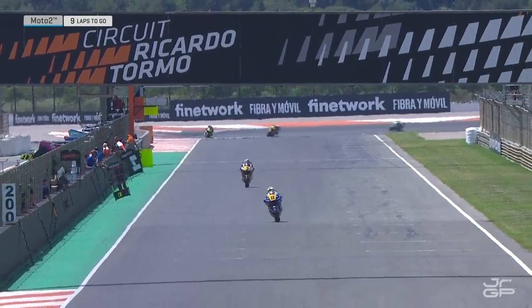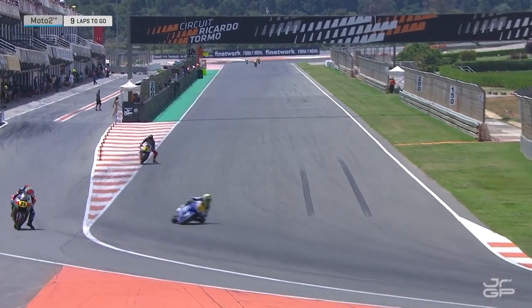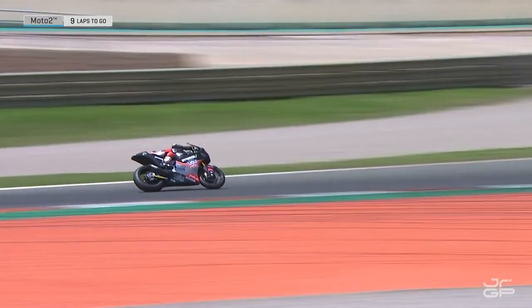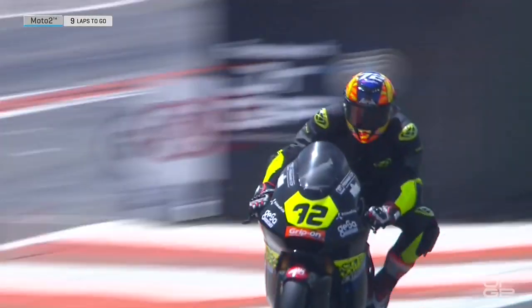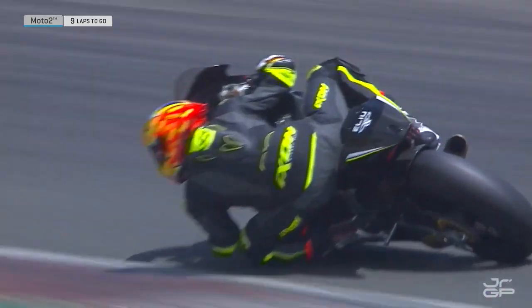9 laps remaining. And yes, that time round, it was less than a 10th of a second in it. But that time round, Tulovic was 1/10 of a second quicker than Alex Escrig. So it's a 36.0 from Tulovic and a 36.1 from your race leader, Alex Escrig.